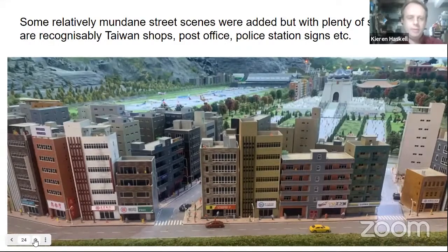We do have some ordinary buildings. There's a lot of repetition in these. They were laser cut, then just done again and again and again, sometimes in different colors to hide the repetition. With plenty of signs, stickers, whatever, from famous Taiwanese brands or recognizable signs. In some cases, not just shops, so things like post office, police station, Taiwan Electricity Bureau, Taiwan Health, some other government agencies, etc.